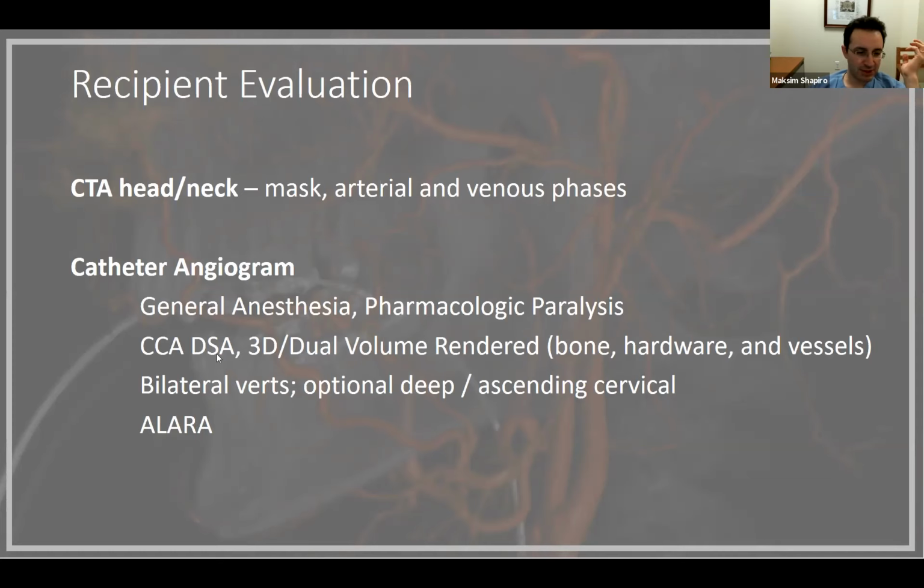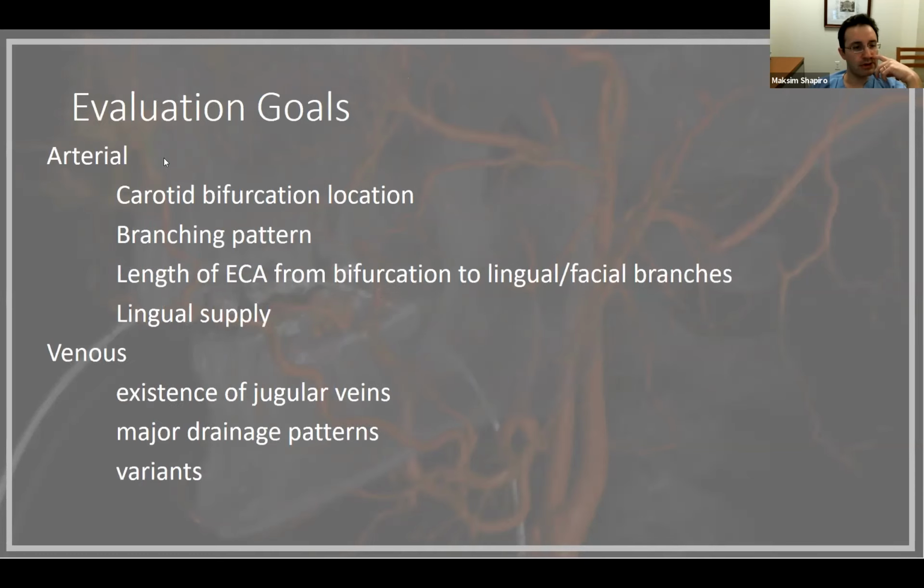The evaluation generally doesn't need to be subselective, or we are not subselective in these vessels. A CCA view or maybe a proximal ECA view is good. And then depending on whether they're going to be transplanting, you might need to do the verts and these other vessels. But in general, CCA views are usually sufficient.